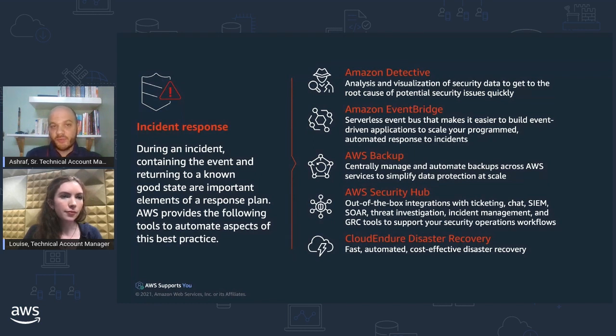Amazon Detective here will collect data about IP addresses, AWS accounts, and EC2 instances used, and it provides a detailed visualization of the activities associated with these resources. So it will help you get to the root cause of any potential risks.